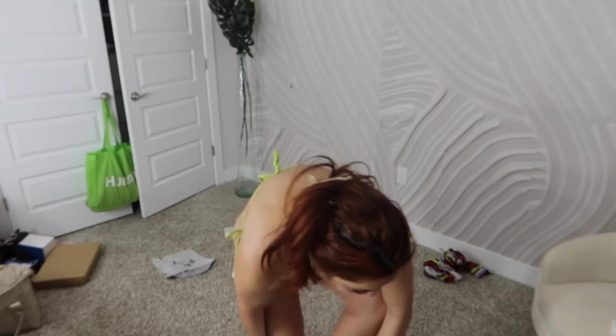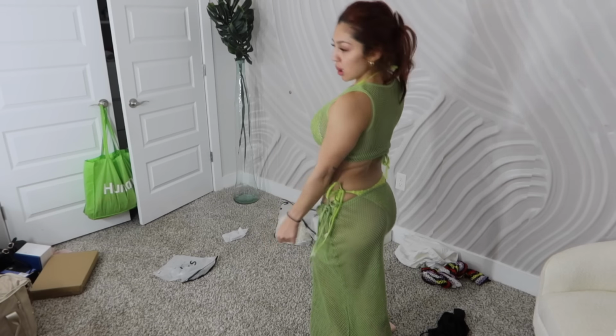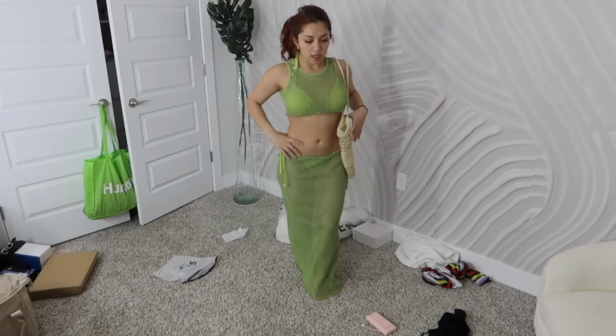These are a maybe. Ooh, okay, look at this one. I need a cute crochet bag. Okay, I found this one. This is a vibe.